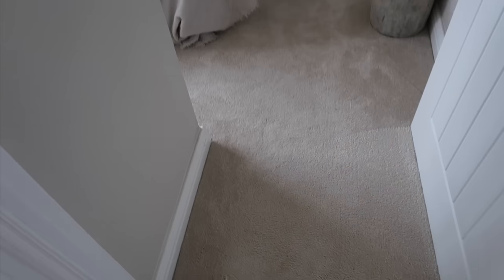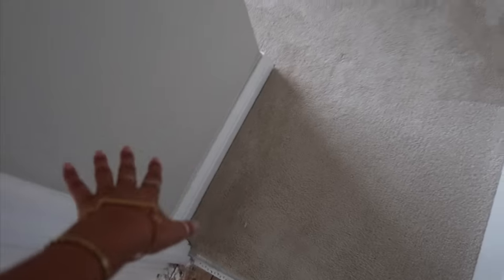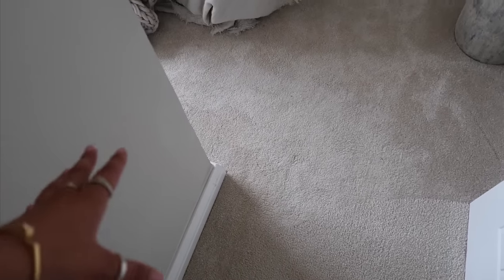We have a gorgeous carpet now in, which honestly feels like such a luxury. We went from these wood floors to a really gorgeous carpet. I love the color and everything. It's literally exactly what I wanted.